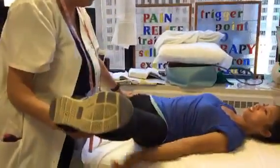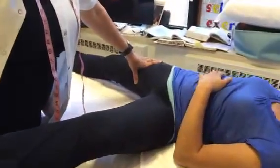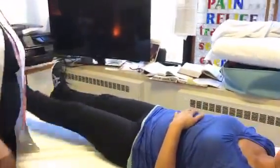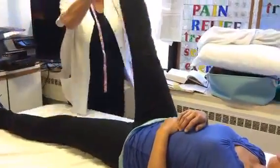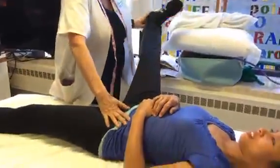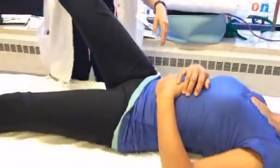Okay, so let's take a look out to the side. Okay, so here, that's a very good range of motion there. Excellent on that side, very good. And we're going to take a look here. Okay, good, that's a pass. So she's doing pretty good.